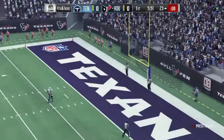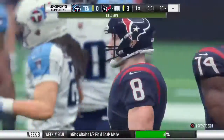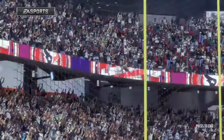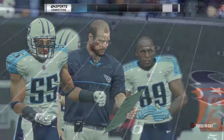And his kick is right there. It's good. And it's now 3-0 Texans. So the opening drive for them here on their home turf results in a field goal. Now that's the way you want to get things started. Your stadium, your crowd, you've got the ball, put points on the board first, and let everyone start to celebrate.